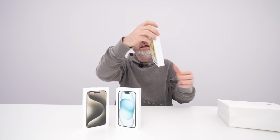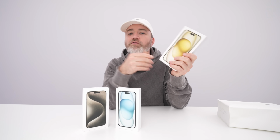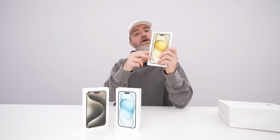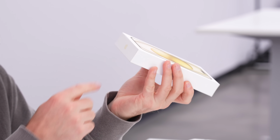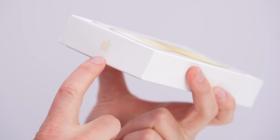We've also got a yellow. I was the most skeptical of it. I said I would not order the yellow for myself personally, but because of that, I wanted to get one for this unboxing video to see, does it truly look as bad as I think it might? I mean, it is the palest, dimmest yellow.